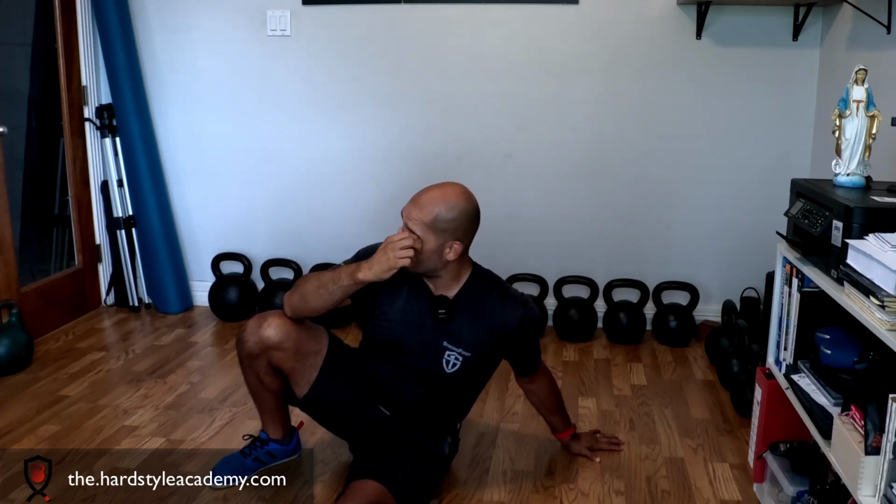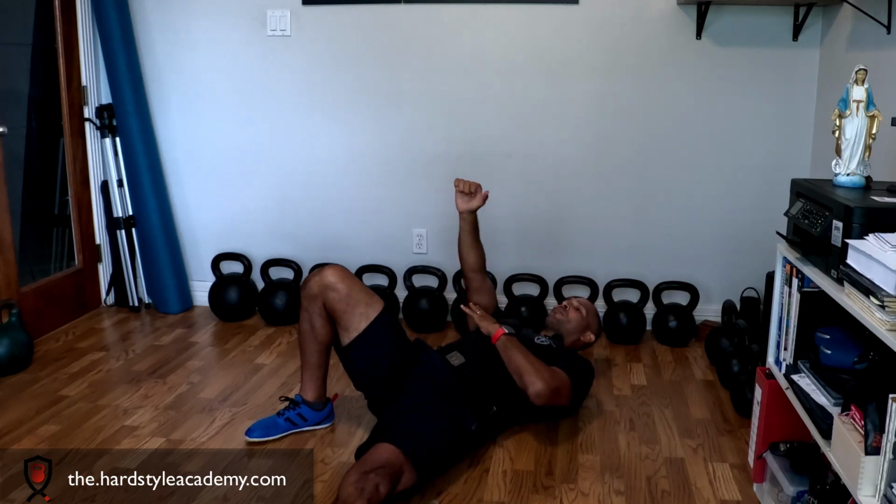And then the next progression, or the next guideline, would be to include presses at each stage of the get up. So not only does this improve your actual kettlebell press, because you're going to press from multiple different angles, so pressing from supine, okay, roll to the elbow, pressing from elbow position, tall sit, pressing from tall sit all the way up to standing.